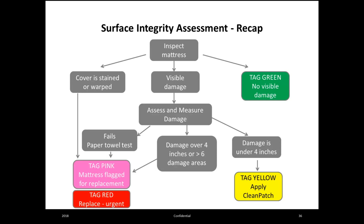yellow mattress. And it really depends on how good the hospital or the healthcare facility has been on managing their mattresses or their surface maintenance. If they've been neglecting it for years and years and years, you may find more pink and reds. If they've been somewhat on top of it, you'll find more yellows and greens.